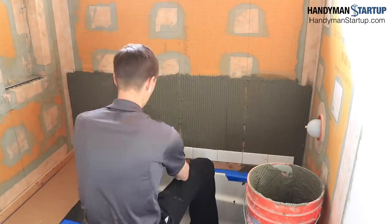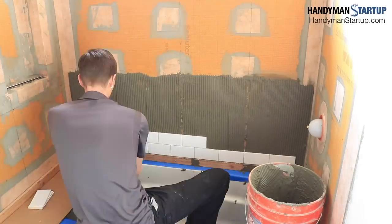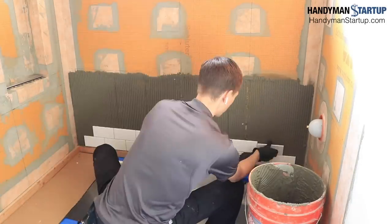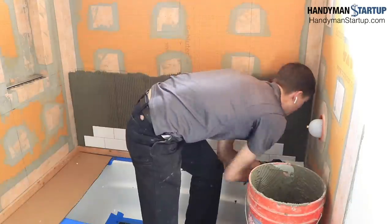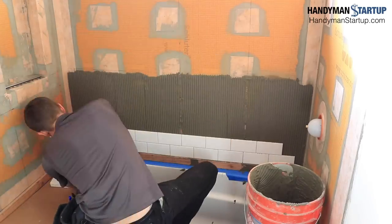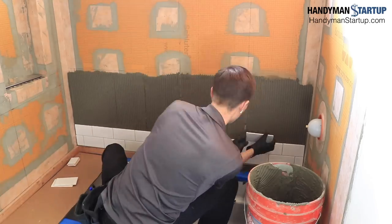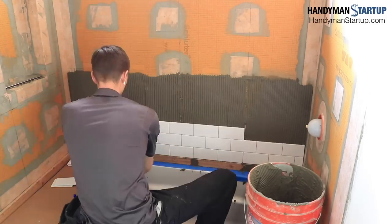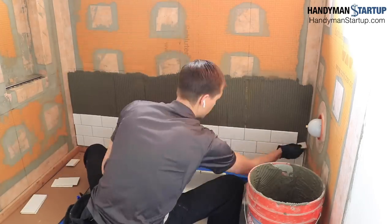And what that does is it allows you to have the tile the same size on both sides of the wall. The last thing you want is a really thin piece on one side and a really big piece on the other side. And since I have two different seams, see how the seams aren't stacked on top of each other? I need to have two separate lines. And the best way I've found to do that is to separate them a little bit.